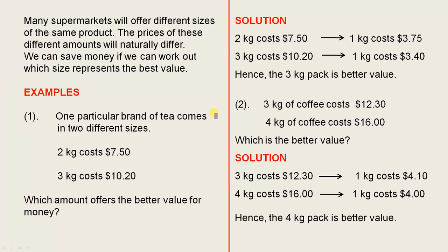Number one. One particular brand of tea comes in two different sizes. 2 kilograms costs $7.50. 3 kilograms costs $10.20. Which amount offers the better value for money? So here's how we attack the solution. There are other ways, but I think this is quite a simple way.